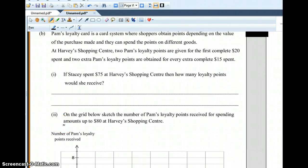Pam's loyalty card is a card system where shoppers obtain points depending on the value of purchase made, and they can spend the points on different goods. At Harvey's shopping centre, 2 Pam loyalty points are given for the first complete $20 spent, and 2 extra Pam loyalty points are obtained for every extra complete $15 spent. If Stacey spent 75, then how many loyalty points would she receive?